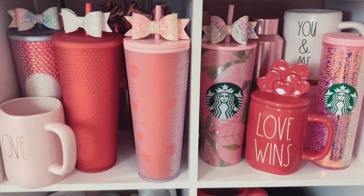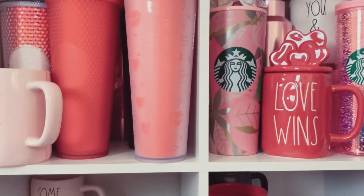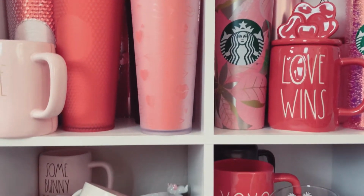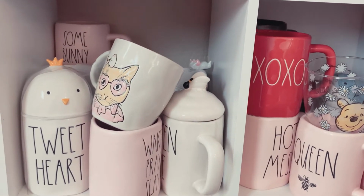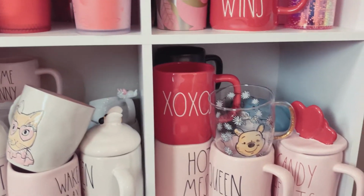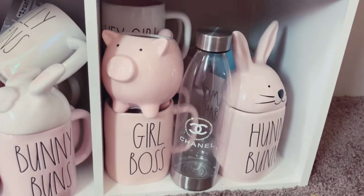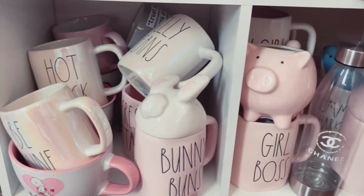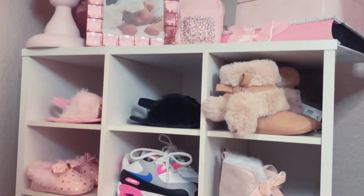All of these mugs and stuff, I have them in this shelf, and a lot of them are already done or just cute little mugs. I do collect some mugs too. They're pink and some whites and some reds because it was like Valentine's Day and they had sales. I have some iridescent ones that were hard to find. Some of the mugs my friend Selena sent me.